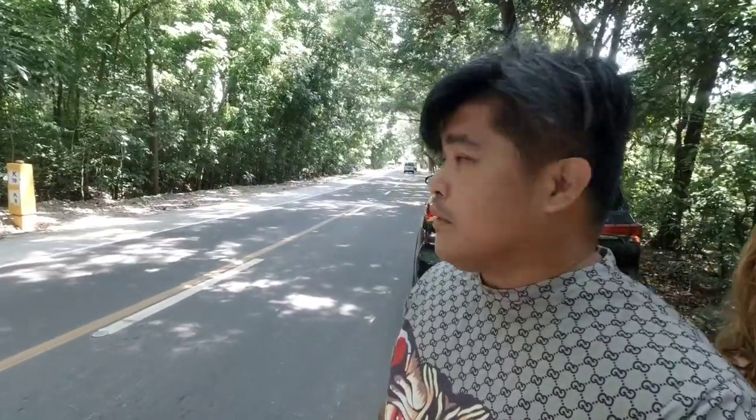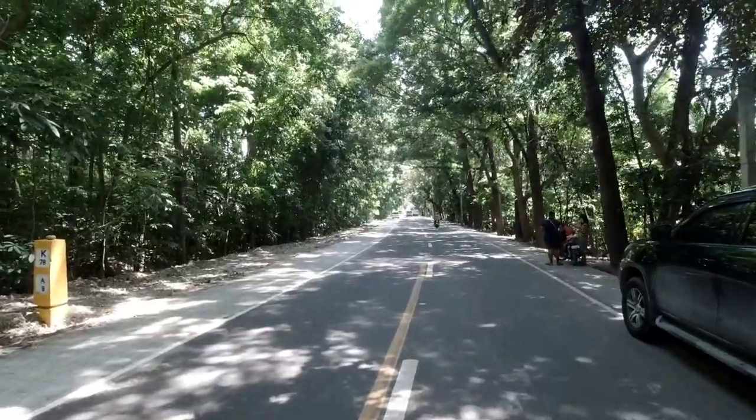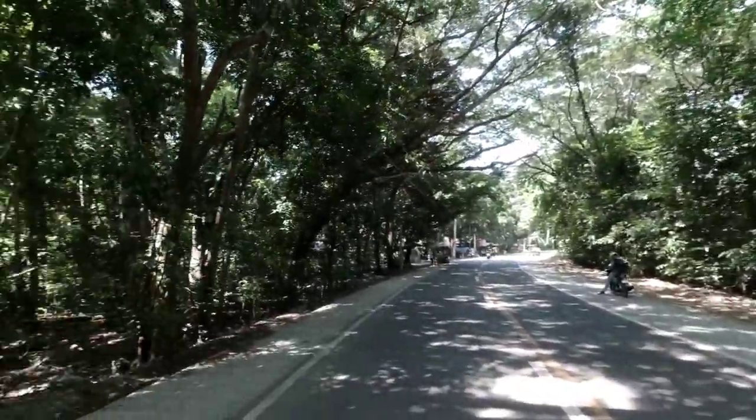Guys, we stopped by here on the way to Cebu because I noticed this street here along the highway. It's very interesting. Parang nasa Bohol ka. One of the most underrated streets here in Cebu. Look at that, guys. Look at that. You are surrounded by trees.